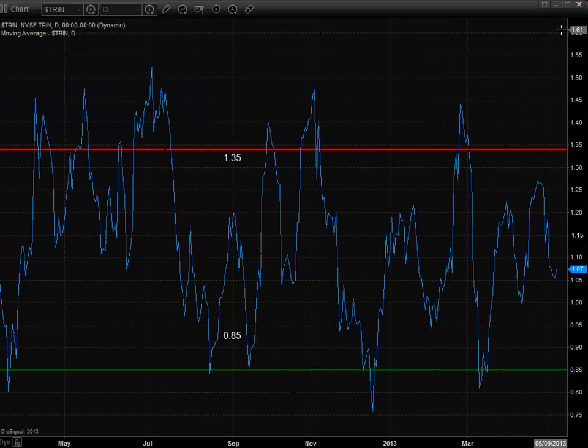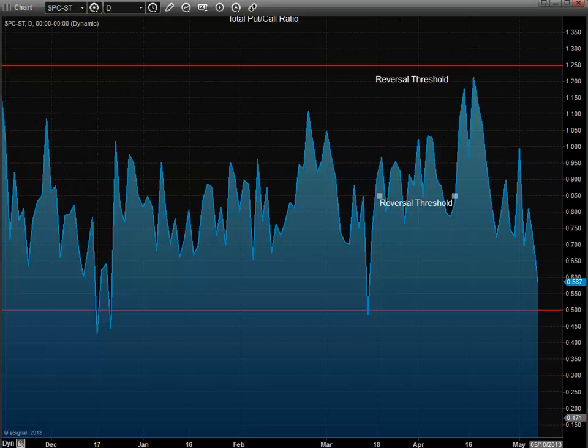Internally, the 10-day trend today on a closing basis was above the one threshold. So we did actually curl up in the 10-day trend, and we're actually pretty far away from the 0.85 overbought threshold. We're really just right in the neutral area here. So there's definitely more room for the trend to move and support higher prices if they can get it done. But the one thing that's getting close to a reversal threshold is the put call ratio. So let's take a look at that.